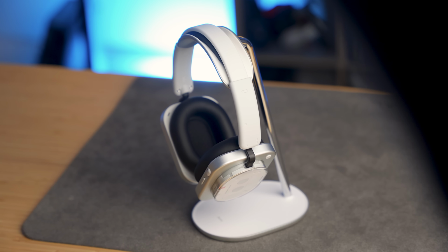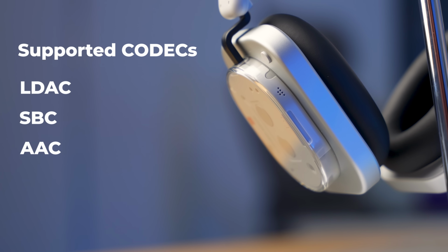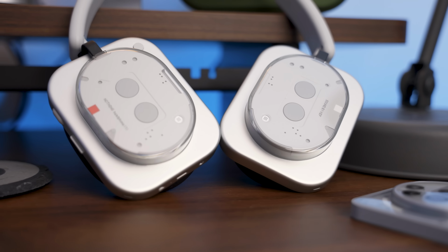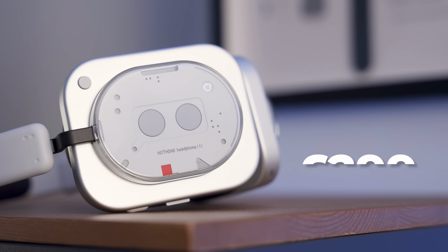Okay, the first thing is, have they got the specs and the pricing right? And on the face of it, I think they have. 40mm custom dynamic drivers tuned by Kef, which I'll come on to later. They support LDAC, SBC and AAC codecs. They've got multi-point Bluetooth connectivity, up to 35 hours of battery life with ANC turned on, 80 hours with it turned off, which is impressive. Fast charging, 5 hours from 5 minutes of charge. On-head detection, so if you take them off, they pause. If you put them back on, they play automatically. IP52 water and dust resistance, which you don't see very often on over-ear headphones, and they cost in the UK £299. We'll put the rest of the pricing down here.